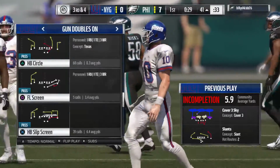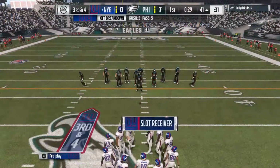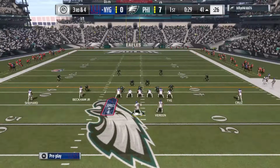After watching him drop that slant, I can hear my old coach's voice ringing in my ears right now. You can't run with the ball until you catch it. Trying to get those extra yards before you secure it.